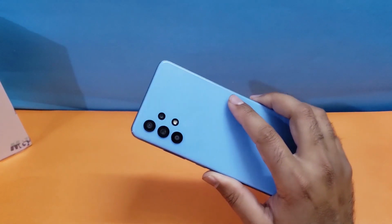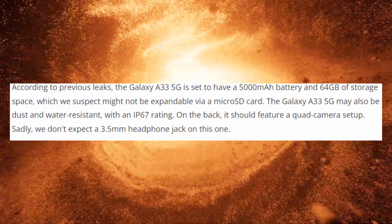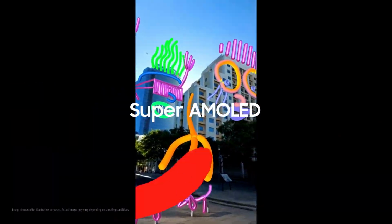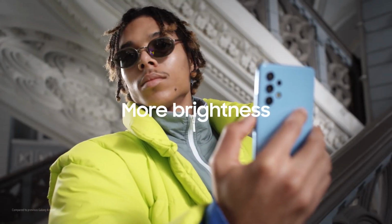Unfortunately, we don't know what the camera sensors are going to be, and according to the leak, sadly there is no 3.5mm headphone jack support for the Galaxy A33 5G. To be honest guys, on paper we are likely going to see the same design as last year's Galaxy A32. Nothing has been improved except we got a new processor inside.